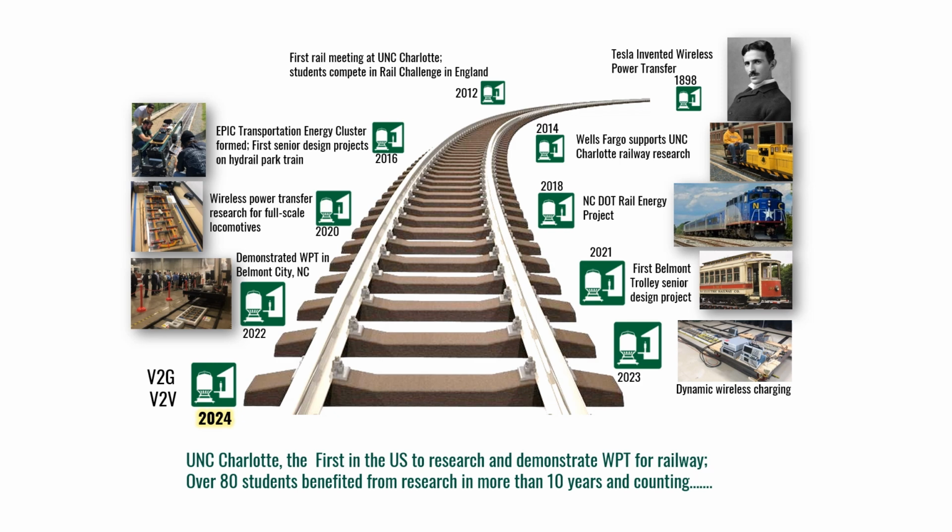UNC Charlotte is the first in the US to research and demonstrate WPT for railway. Over 80 students benefited from the research in more than 10 years and counting.